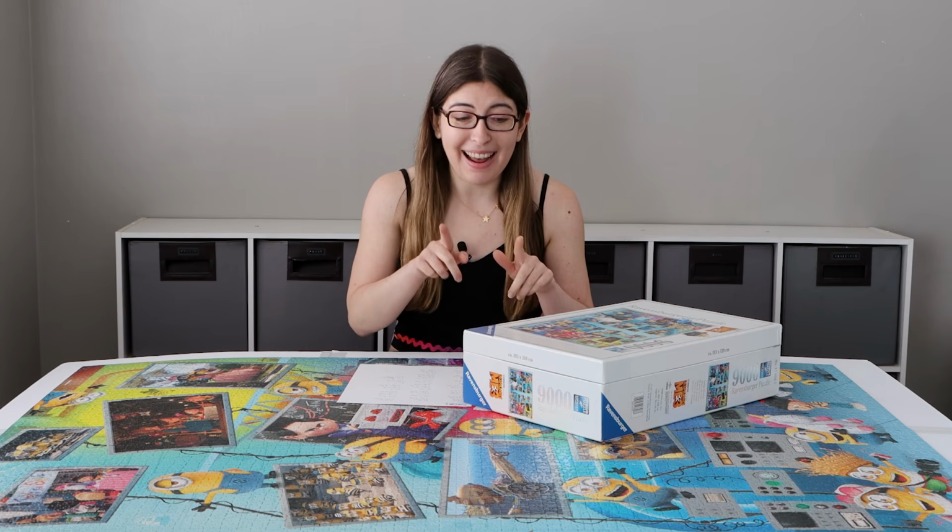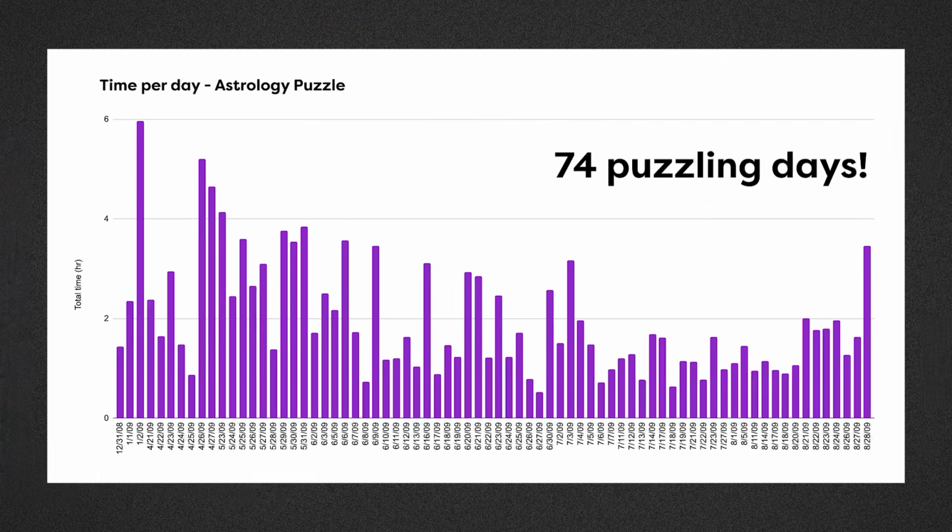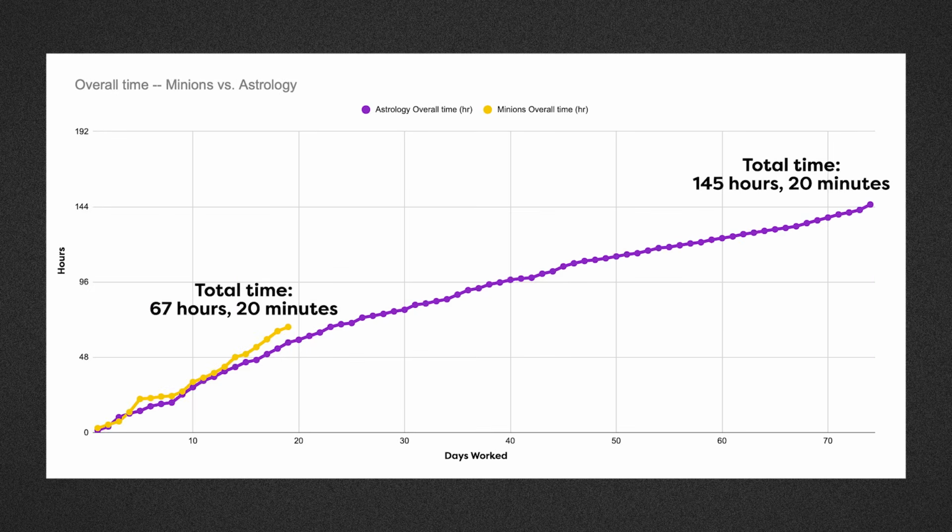Let's compare my times to the 9,000 piece puzzle that I did when I was in college over 10 years ago. So that one I worked on over 74 different days. It took me almost an entire summer, and it took me 145 hours and 20 minutes. So over double the amount of time that this one took me now.